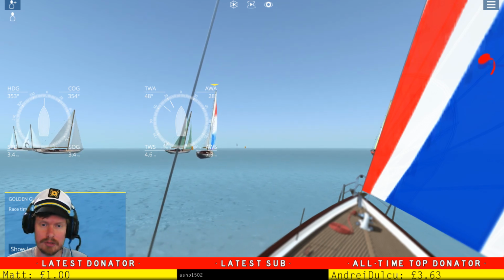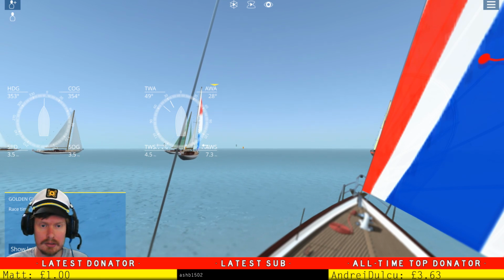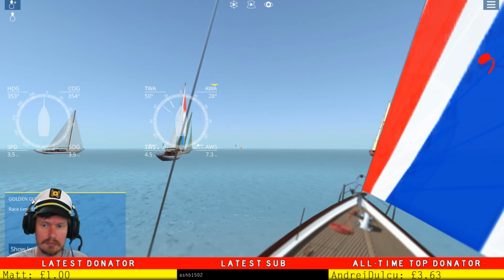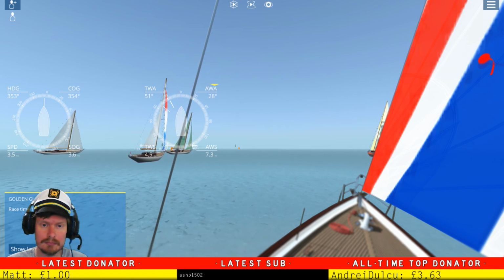Got this guy off to our right that we need to be aware of. He's losing a lot of speed because he's going quite early. That's why we're going to go in slightly later and try and dive in there.